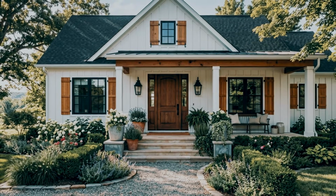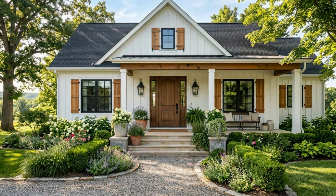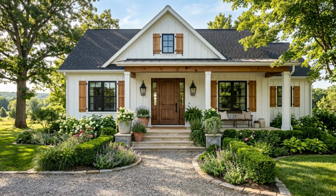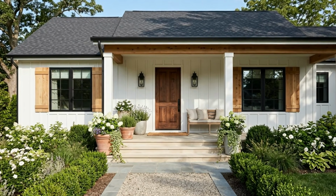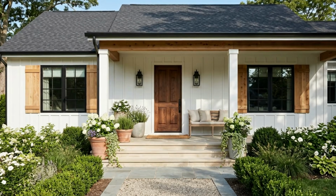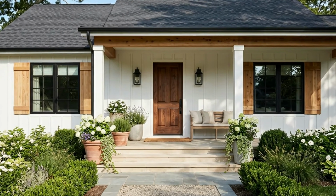Your home's story begins at the very first glance. Studio McGee's exterior signature blends crisp white board and batten siding with warm natural wood accents. Think cedar shutters or a stained wood front door in a rich walnut or honey tone. For summer, layer in lush greenery with oversized planters flanking the entrance, filled with trailing vines and white hydrangeas.